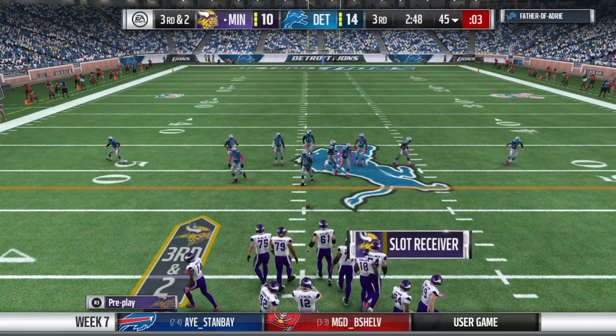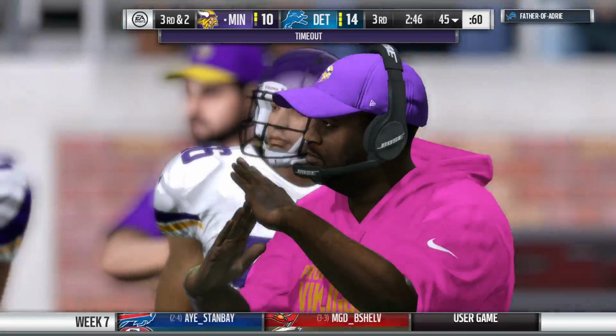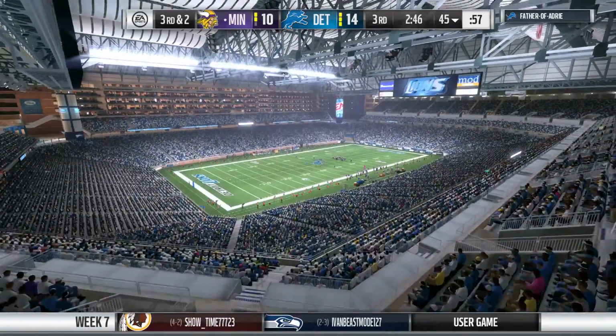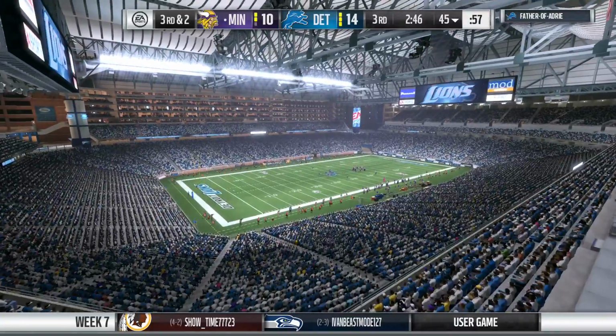They'll need to get the play off quickly. Now with the play clock down to 2, we're going to get a timeout here. It's just their first, so 2 remaining as they burn one here in this 3rd quarter.